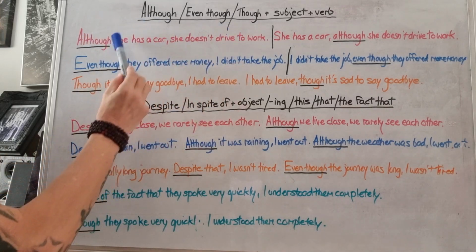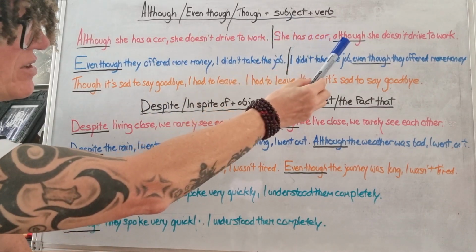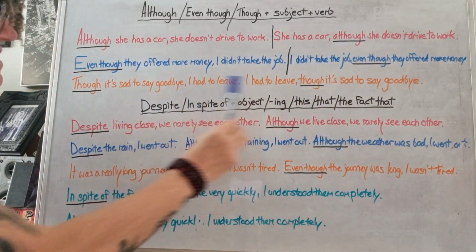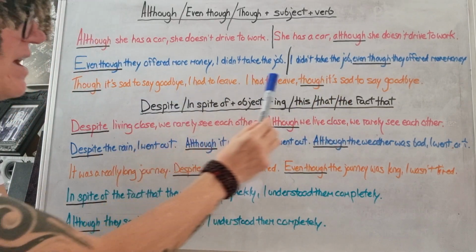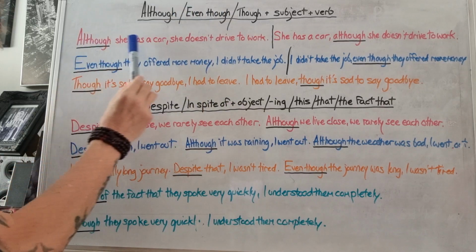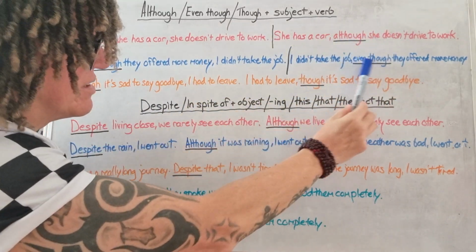This sentence has two clauses. Clause 1, comma, clause 2. All these sentences have two clauses, separated by a comma. Okay? And as you can see, we can use these words at the beginning of the first clause or the second clause. Okay?